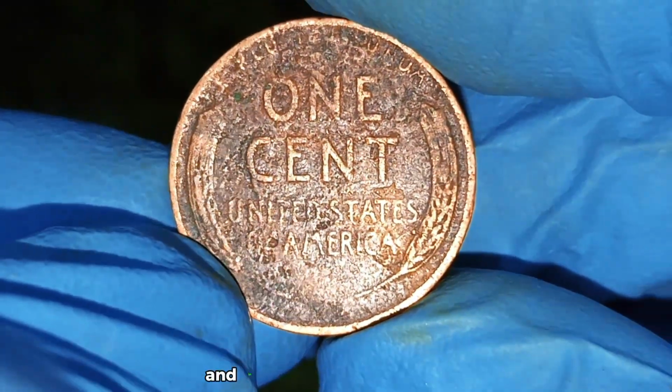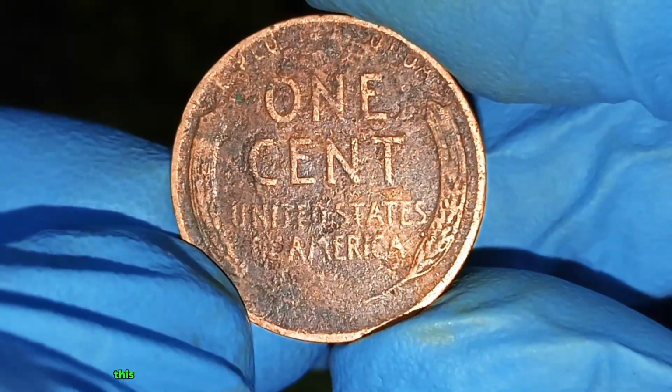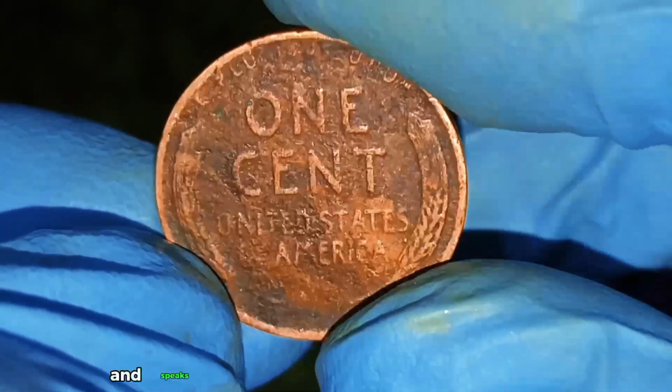deep meaning. And in a globalized coin market, especially in places like Australia, this reverse has become a desirable conversation piece, a link to American history that crosses borders and speaks volumes.